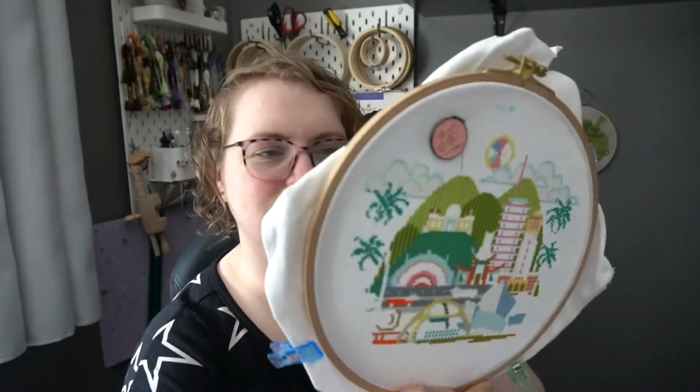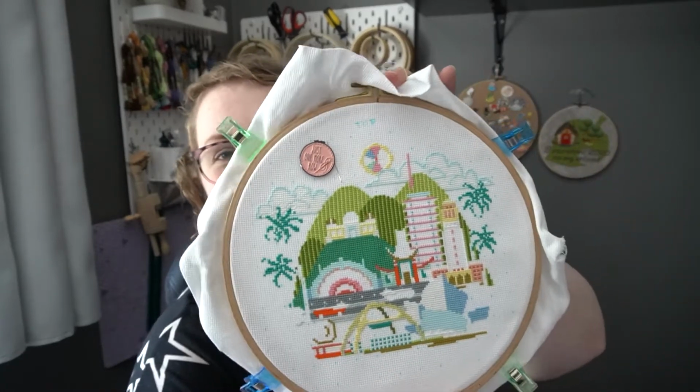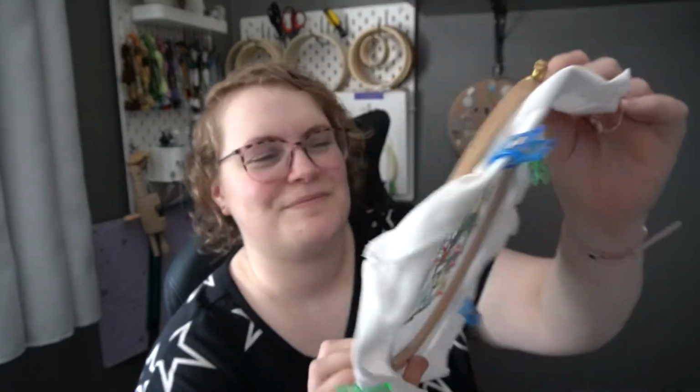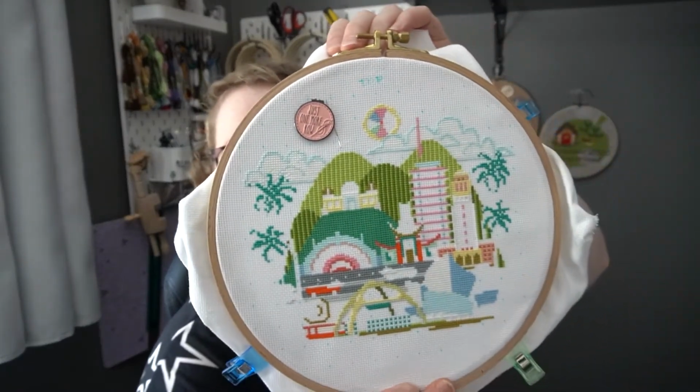It's definitely looking more like things instead of just blobs, which is always nice. And the trees look really cool the way they are right now. I think that's very fun. They kind of look like fireworks, I think. So yeah, that one's happening. And again, that's on 18 count, so I'm just like, eee!